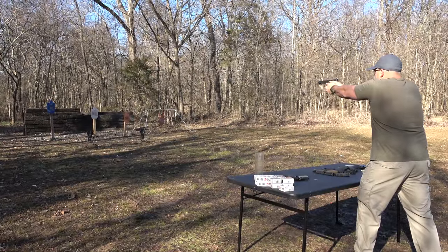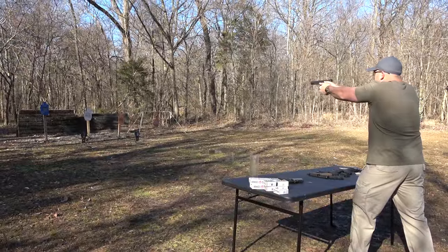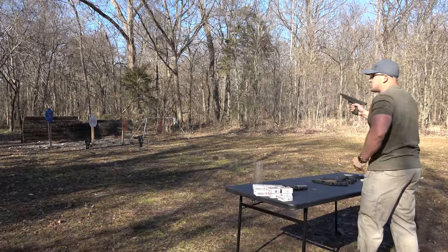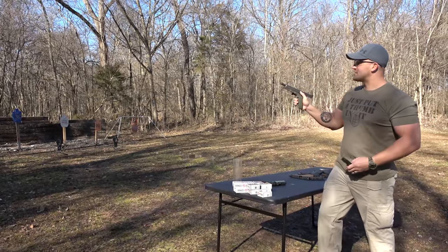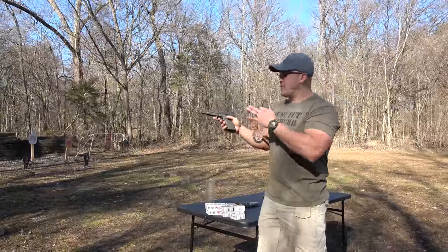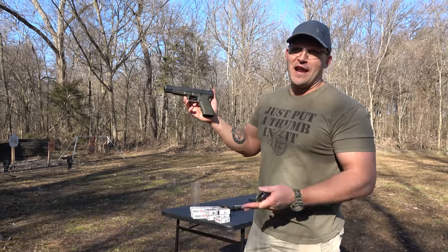Oh, wow. So, noticeable difference in recoil with this gun. I think because the slide is so long, that first shot, I don't know if you could hear it or not over the gunfire, but I said, oh wow, because the recoil with this was a lot lighter than all these other guns. Also, I forgot to mention the OD green Cerakote on the frame.